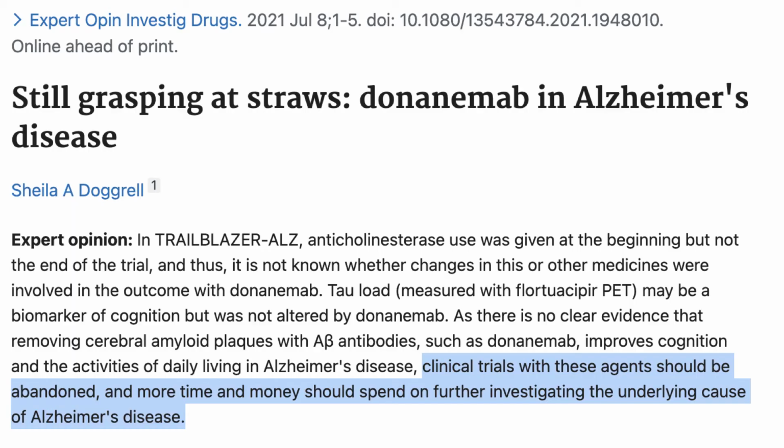Some scientists actually use quite harsh language when relating to drugs that target amyloid-beta. For example, and I quote, "Clinical trials with these agents should be abandoned and more time and money spent on further investigating the underlying cause of Alzheimer's disease." Indeed, some companies develop antibodies that target tau and test them in clinical trials.